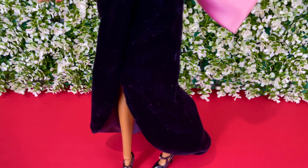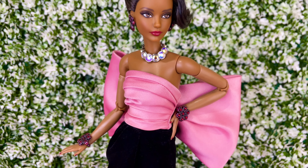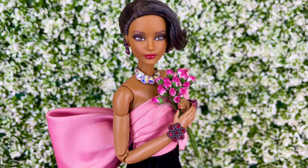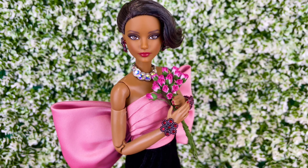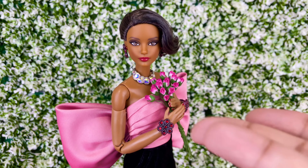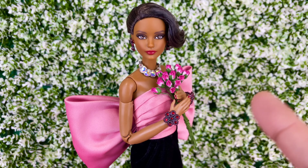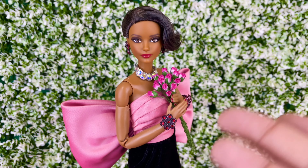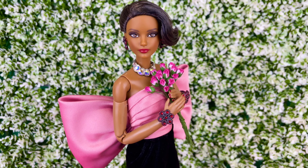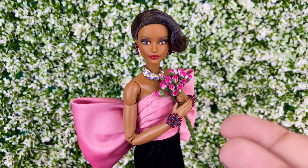Here she is out of the box and in her new Made to Move body, the Yves Saint Laurent Barbie doll, number 3. Okay, so where do I even begin to review this doll? First of all, I literally was not expecting to ever be getting her. I know she is part of my holy grail, but she's so far up in the higher echelon that I thought, no way I'm gonna get this. But, dumb luck, I found her at her original price.